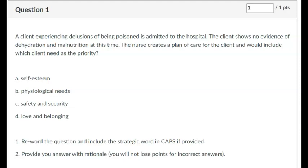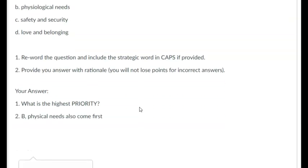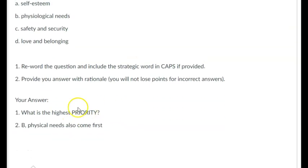And so you were supposed to reword the question, put in the strategic word if you identify one in caps, and then put your correct answer and your rationale. So what's the highest priority the student did with capitalizing priority? That was what we were looking for. That reminds you, okay, this is a prioritization question. I'm going to do physical safety feelings, then my ABCs, and sort of go on with the different test taking strategies that we talked about.